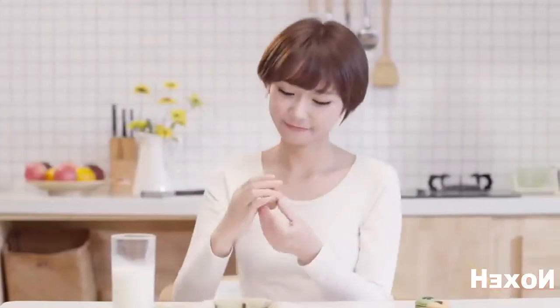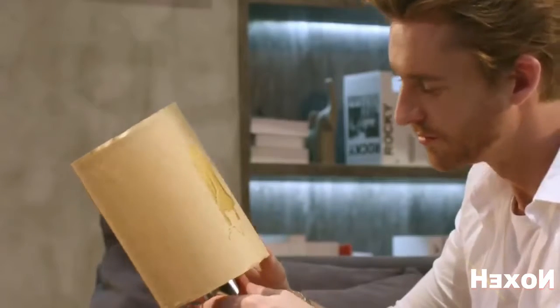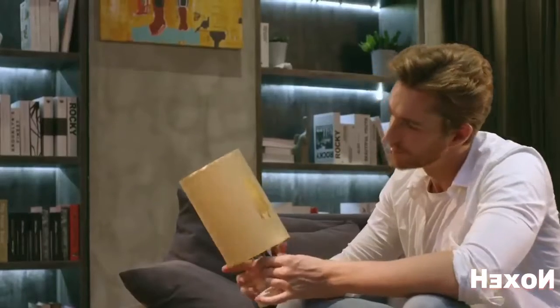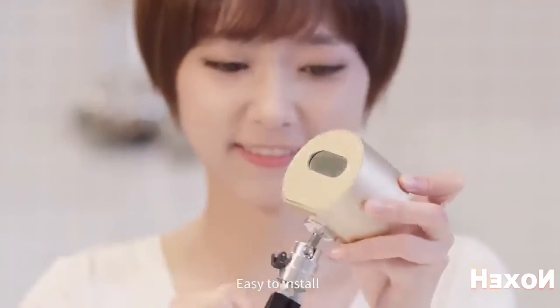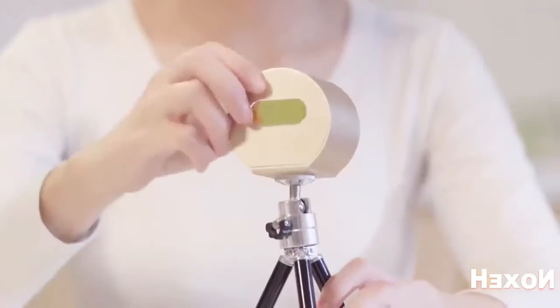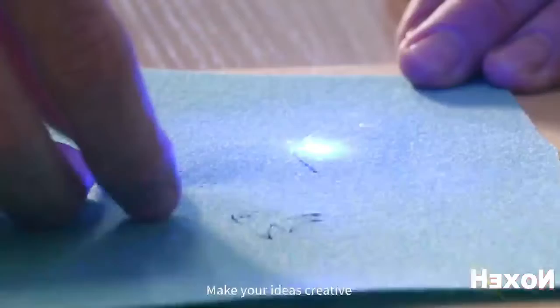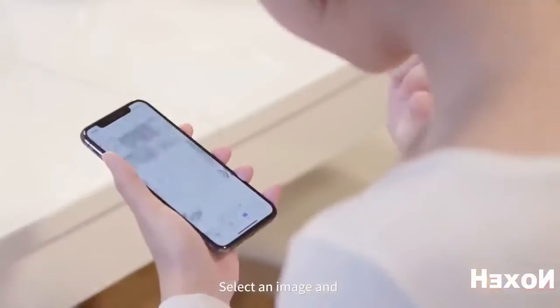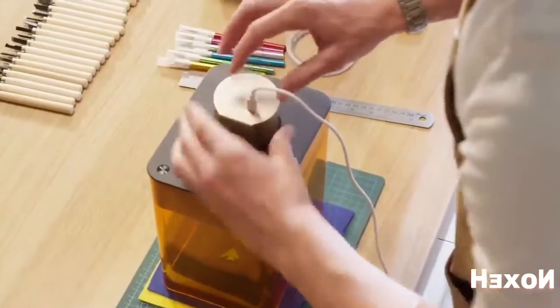It may seem that due to its size, the Laser Pecker is not powerful enough and doesn't have many advantages. This is far from being true. The engraver can be used to decorate cardboard, fabric, leather, felt, wooden and plastic surfaces. The Laser Pecker is controlled via a mobile application, and you can upload literally any image to the app. The engraver head is mobile too, so that you can work with both horizontal and vertical surfaces.